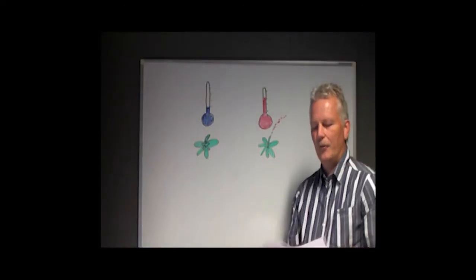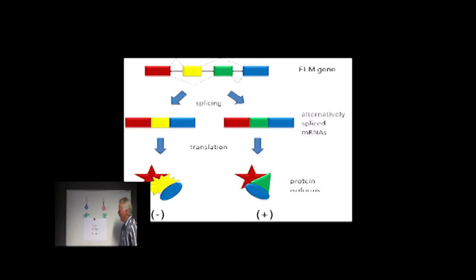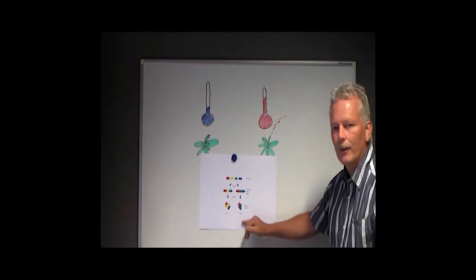And the second mechanism involves what is called splicing, and that means that from a particular gene, in this case a flowering related gene, more proteins can be produced. And in the case of FLM, there is a suppressor of flowering produced and an activator of flowering. And when the temperature raises, then you have more of this activator.